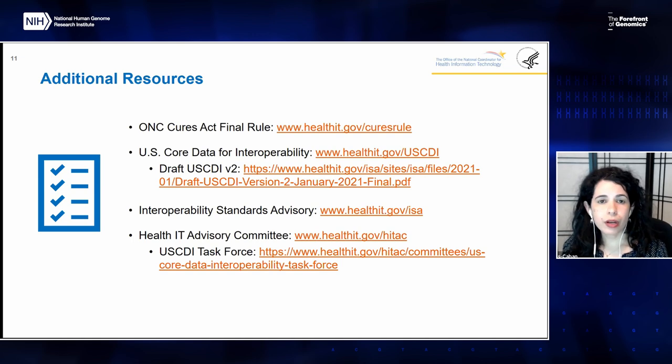And so I really want to encourage this community to engage in this process more fully, because as you identify needs for data elements that could be added or incorporated into USCDI, there is an opportunity for you to provide public comments as this standard gets updated on an annual basis. And with that, I'll conclude.